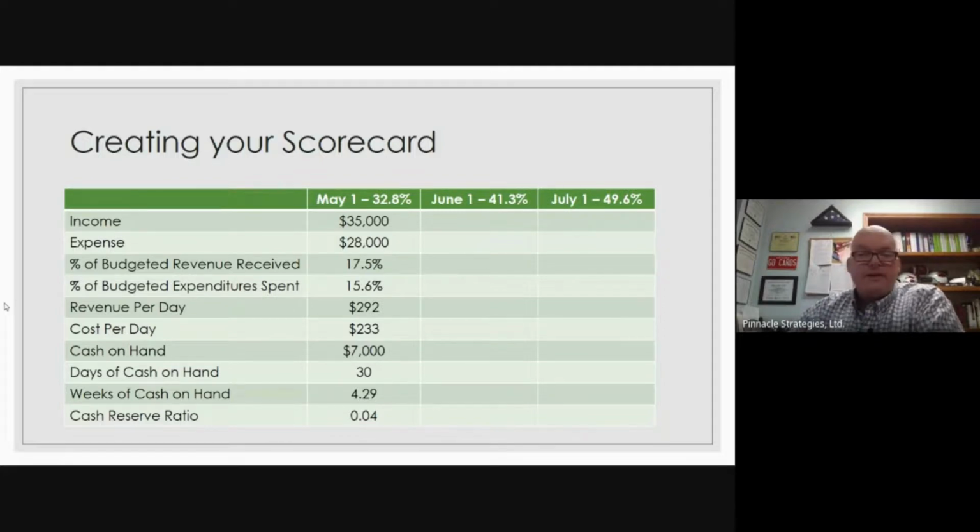Our revenue per day is $292 a day. Our cost per day is $233 a day. Our cash on hand is $7,000. We have 30 days of cash on hand to operate our organization. Roughly translated, it's 4.29 weeks, and we have a cash reserve ratio of 4 cents.